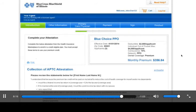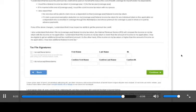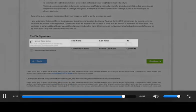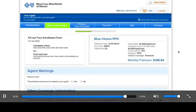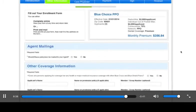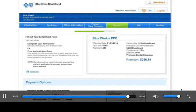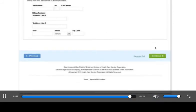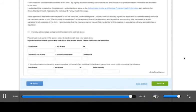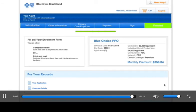For an on-exchange plan, this is a bit different. The first step will be attestation. This is information that we will receive from the government that the user will need to attest to by selecting they accept these terms and complete the electronic signature. Next, we will direct the user to the Other Information page to gather the other coverage information and replacement of coverage needed for on-exchange enrollment. We are skipping the applicant step because that was completed on the exchange. So next, the user will select a payment option, as we saw before, and will complete the electronic signature. Upon completing the signature page, the user has completed the process. This ends the on-exchange enrollment.